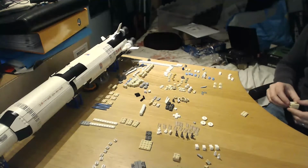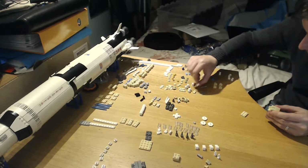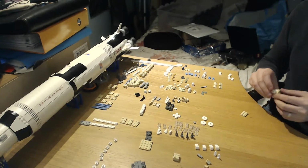No, that's not right then, because that is not a circle. It needs to be that. That's very much the wrong piece for them. Like, yeah, that's the right piece.